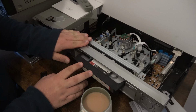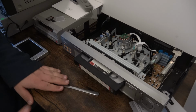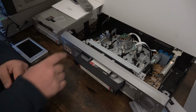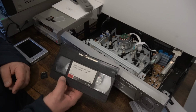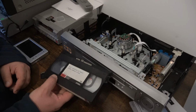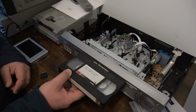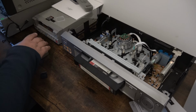Now I've borrowed this from one of the neighbours, and when they gave it to me they said please take it and keep it. And that's quite good because I've had to take the top off because sometimes the tapes are getting stuck. So I've got a load of these VHS tapes. And in order to transfer, it was a bit of a faff. You had to put it through a computer and then process it and everything.